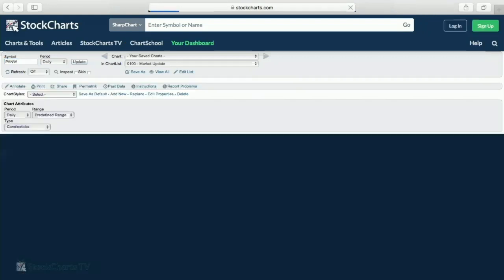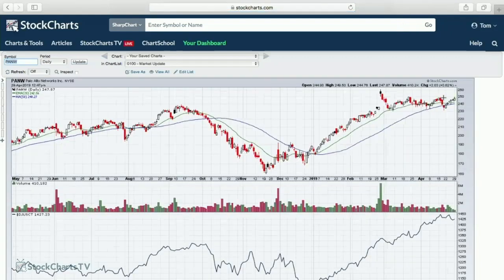PANW, I own this one, full disclosure. I think I really like it. It is struggling at 250. Probably should have put my sell order in, because I do think that is an area. But I look at the trading range, 230 to 260. That's my trading range, so I've been holding out. Last time I went up to 250, I ended up riding it back down to 230. Maybe I do it again, but I believe we're going to get a breakout here on Palo Alto Networks. I think we're going to go to 260.